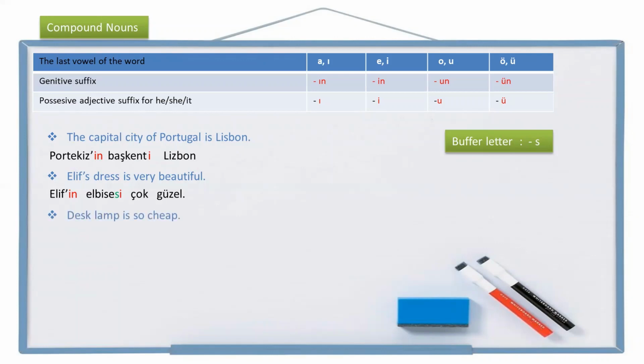Another example. Desk lamp is so cheap. Let's write it. Desk, masa, lamp, lamba. I don't see any possession. Nothing belongs to the other one. So I don't need a genitive suffix. I just need the possessive adjective suffix on the second noun, the last noun, ı. Two vowels cannot be together. I need a buffer letter. Masa lambası, so cheap, so, very cheap, ucuz. Desk lamp is so cheap. Masa lambası çok ucuz.